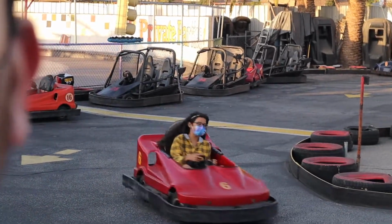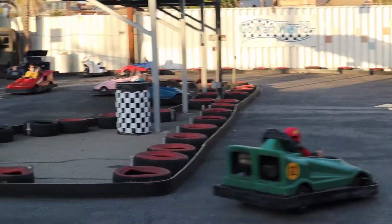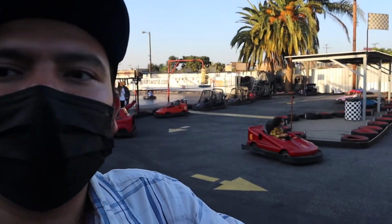Look at that excitement right there. You can't put a price on that. Look at the little cousin. He's looking like Super Mario. Whoa, there you go. But awesome place to come bring the family. They're going to have a great time, especially if you have kids.